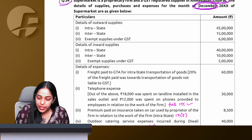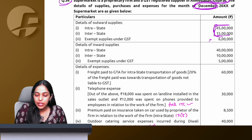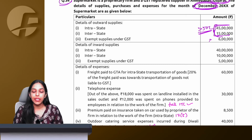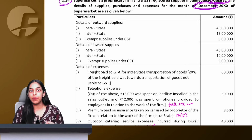See, the outward supplies 45 plus 15, excluding the exempt supply. The taxable outward supply intra plus inter is greater than 50 lakh rupees. Yes, which means Rule 86B will be applicable here. If Rule 86B will be applicable, of the outward payable, maximum 99% we can pay from credit.